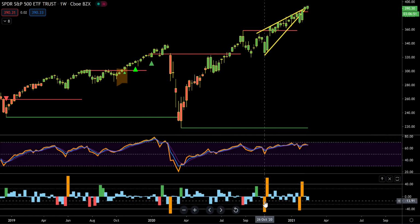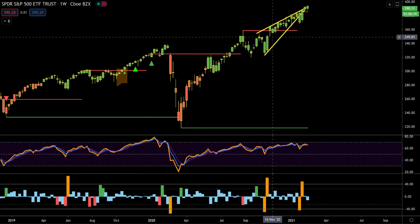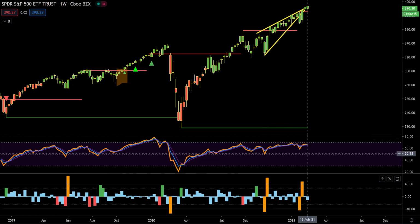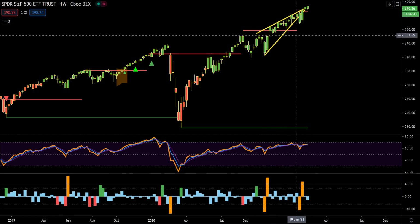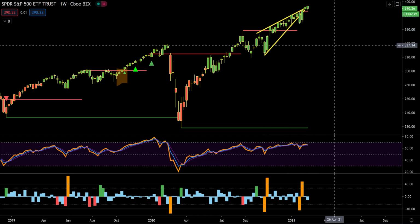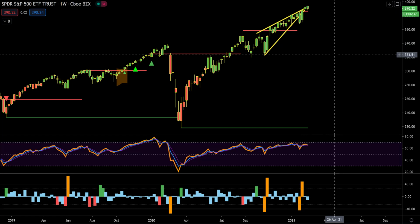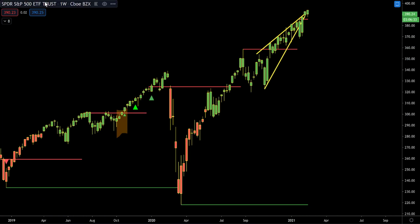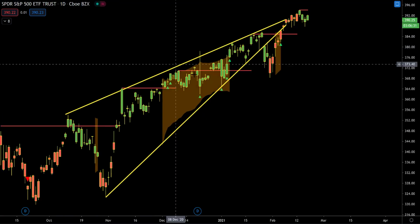So again, here we have a change of powers, and you can see that this is starting to melt up with another change of powers right there. This is really looking good. Even though we had this ascending triangle, it could not hold the break to the downside. This is still melting up. None of my narrative has changed on the stock market. Let's go to the daily chart.